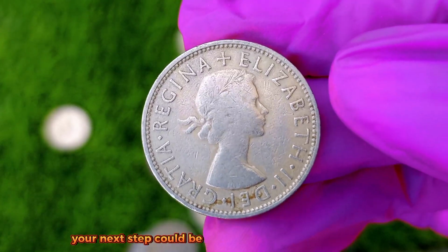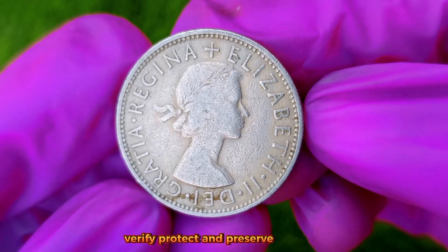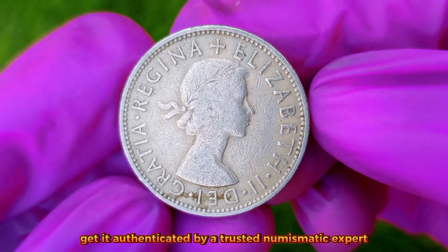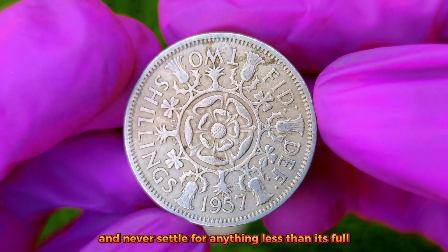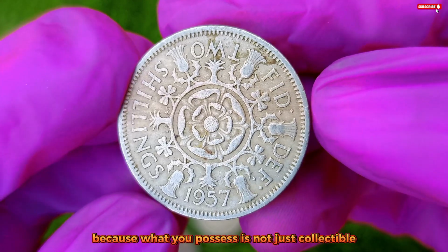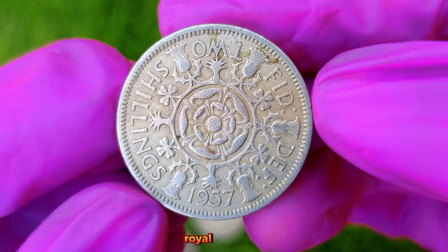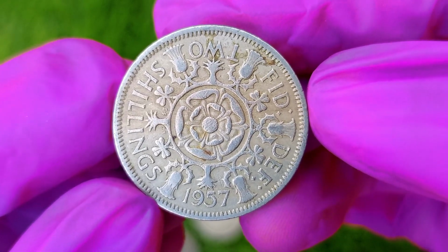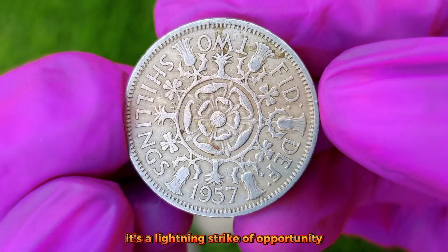Your next step could be the most important of your life. Verify, protect, and preserve this coin. Get it authenticated by a trusted numismatic expert. Document its condition, and never settle for anything less than its full, life-changing value. Because what you possess is not just collectible. It's a phenomenon. One that every serious investor, royal historian, and high-end collector dreams of discovering. This coin isn't just history in your hand. It's a lightning strike of opportunity.